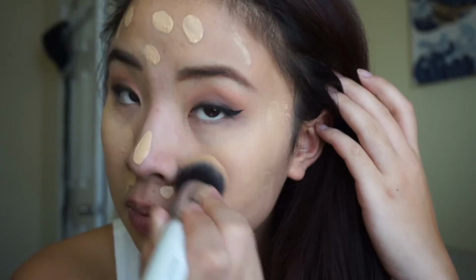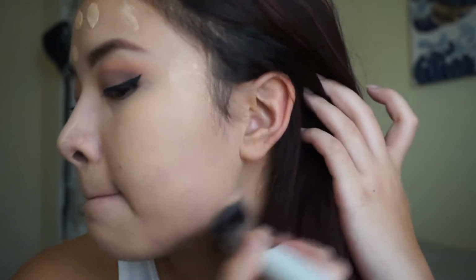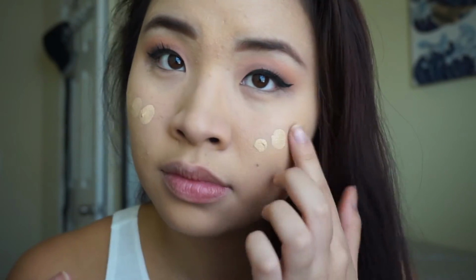Me personally, I add a little bit more on my cheeks because I have a lot of redness and all of that. So I will put a little bit more after I've done the whole face, on both sides of my cheeks. Very smooth. Like, I look poreless right now. Look how poreless I look. It acts like high-end. I'd rather use this foundation rather than using a high-end foundation and paying so much more for it, maybe like triple the price just for a foundation that acts just the same as this one.